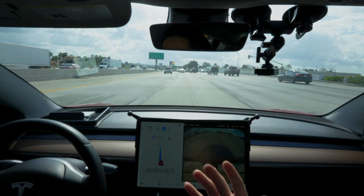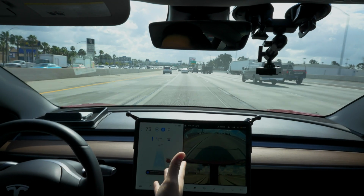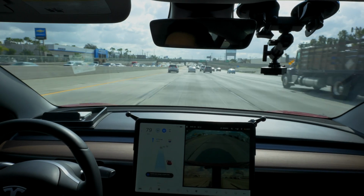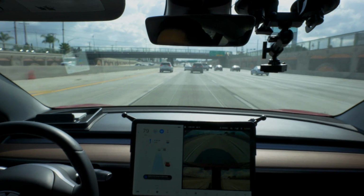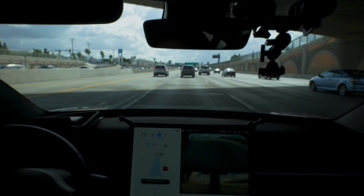I would say Tesla Autopilot handled that section of the construction area on the 5 South pretty easily and with no glitches. So now we should be going into this area with no traffic. Autopilot wants to get into the left lane using the auto lane change, but we don't necessarily need to get into that lane. Cars are moving pretty freely here, so we're just going to stay in this lane.